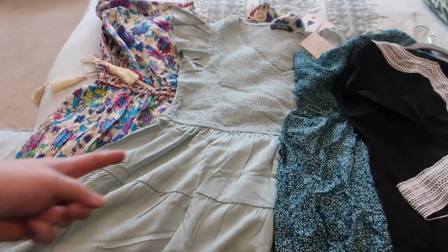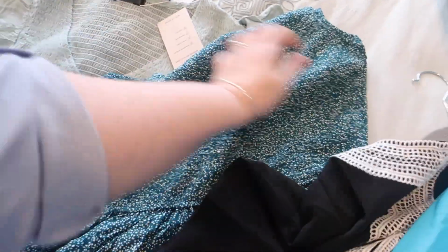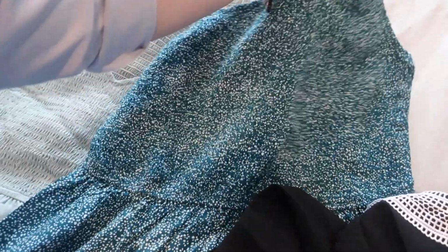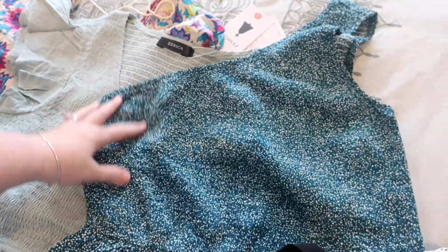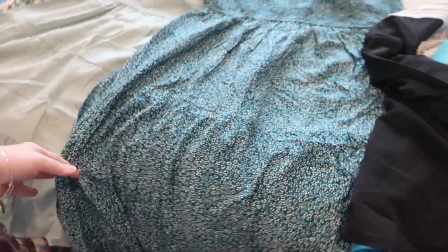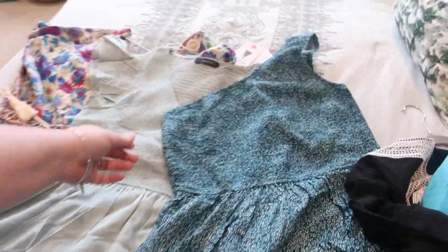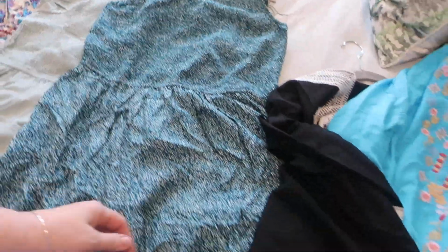And this is one that I would wear just like regular. And same thing with this one. It's the Zessica brand, which I get a lot of stuff from. It's a one shoulder. And literally when I pulled this one out, Isabella was like, ooh. So it's got a little bit of ruffle at the bottom. And I'm really looking forward to that one. I think it's going to look really cool.